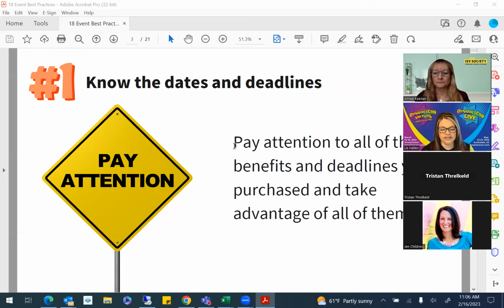So when you have a deadline for things like getting your profile out on the website, that's an important date, right? Get that done as soon as you possibly can, because that's just more exposure and more time that you get to be in front of the audience.